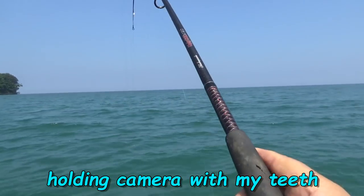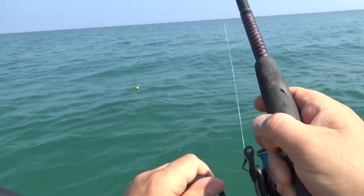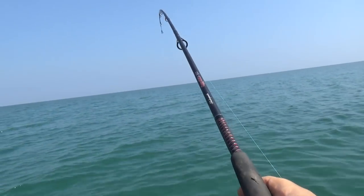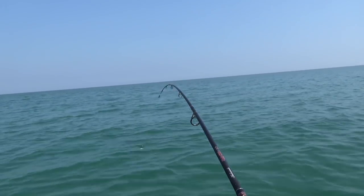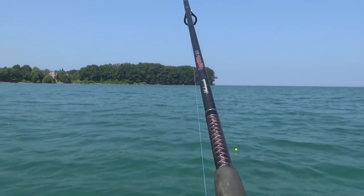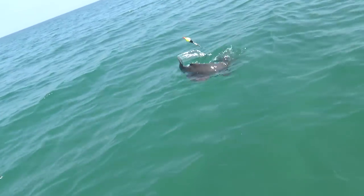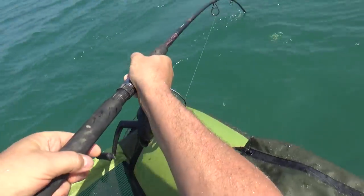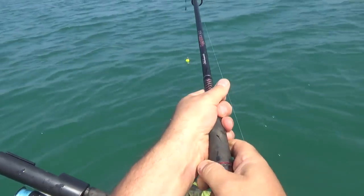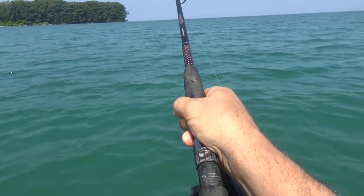I got the camera in my mouth. Oh, this is a better one. Big catfish. Holding the camera, I got a little camera mount holding it with my teeth. Dude, that's a monster catfish.